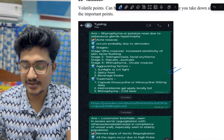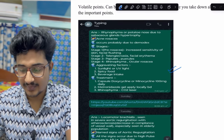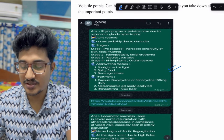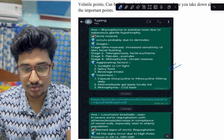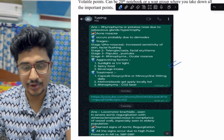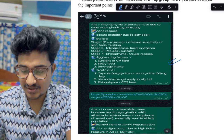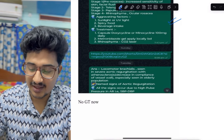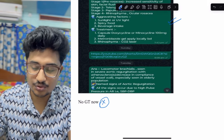So I also had a 20th WhatsApp group, not regarding the volatile topics, but the important topics on which the PG Coaching Institute used to ask answer. So they ask questions on the important topics only. So this was a different kind of thing I tried. I just mentioned it. Now don't give any GT. Okay, say no to GT.